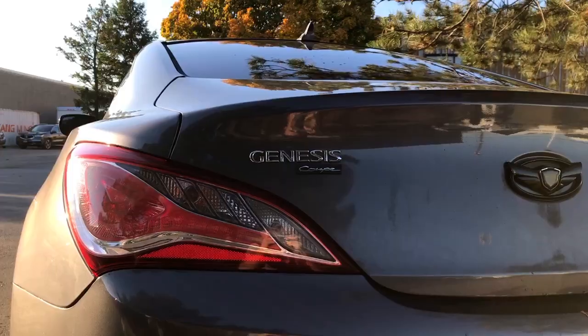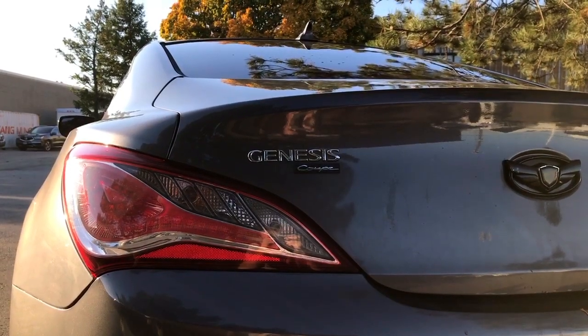I think that brings us to the end. The 2013 Hyundai Genesis Coupe 2.0T. On a scale of 1 to F1, well, this car gets a 2. And I know, a 2, you're raving about this car. And you're right, I am raving, and I love it. However, this is the base model.